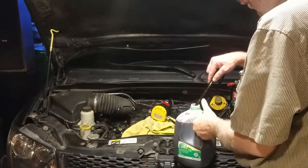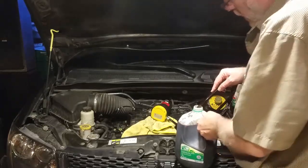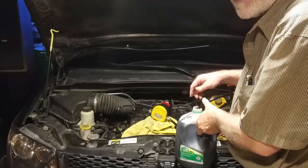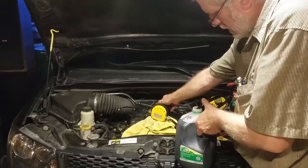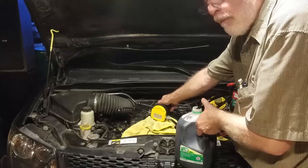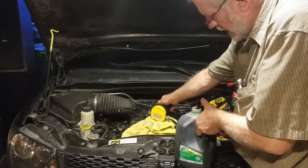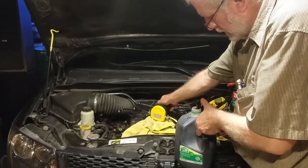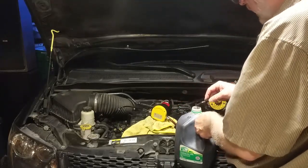Okay. It's almost full on this first jug. It's pumping out, just not real fast. Alright. Once we're full here, we'll know we'll have 4 quarts out of it. Just like when milk's full, and it's 1 gallon of milk, so 4 quarts to a gallon. Alright, 4 quarts to a gallon.